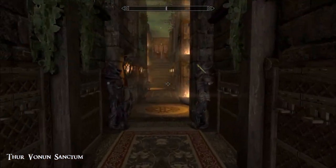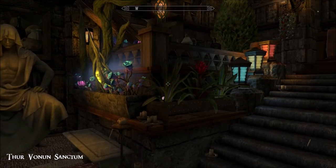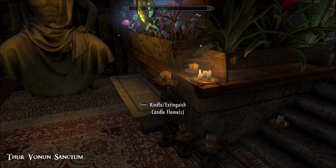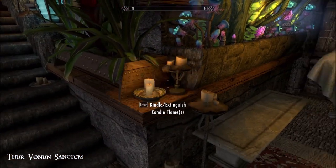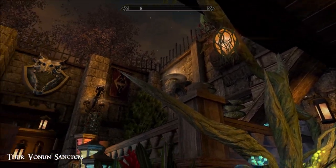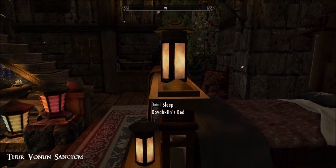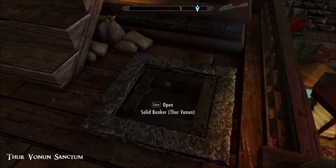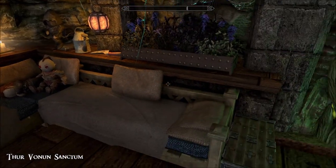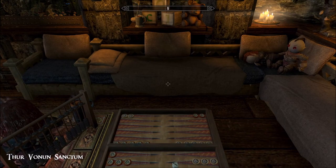Okay, this is neat. See what else we find. Oh wow, okay, so our bedroom. Turning on the candles makes such a big difference, as you might expect. Beautiful room, isn't it? Sleep in the Dovahkiin's bed. Okay, so you can take a break and sit down, or you can sleep, gaze at the stars. There's that dragon again. Solid bunker. Oh my god, kids' room. Solid bunker is the kids' room. Interesting. Look at the deco though. How nice.